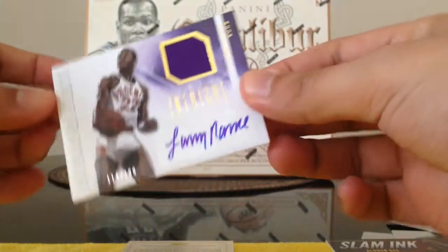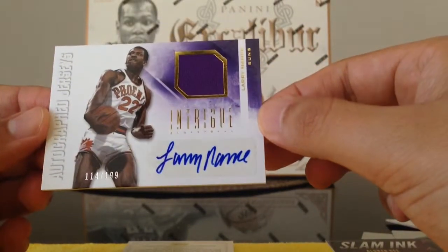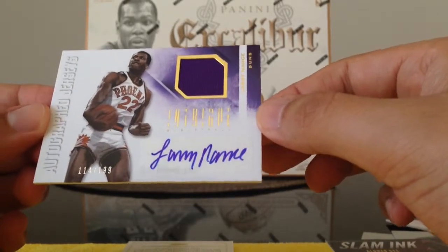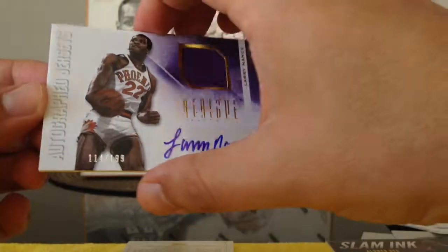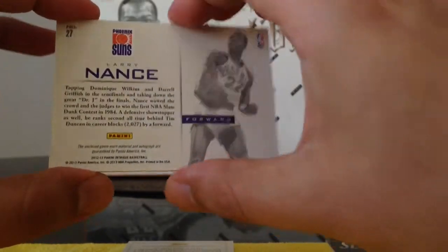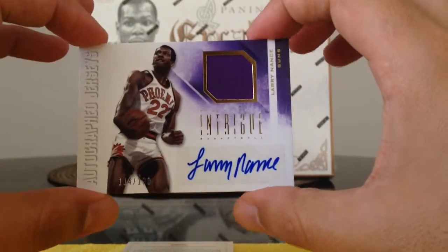Ooh, we got a game-used jersey of Larry Nance, 114 out of 199. Autographed jerseys. Awesome. Game-worn materials. Larry Nance. Sticker autograph.